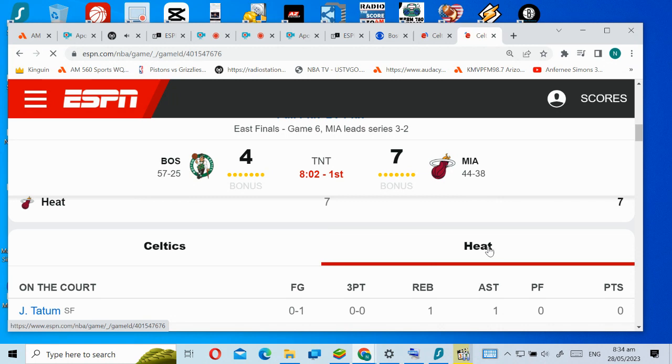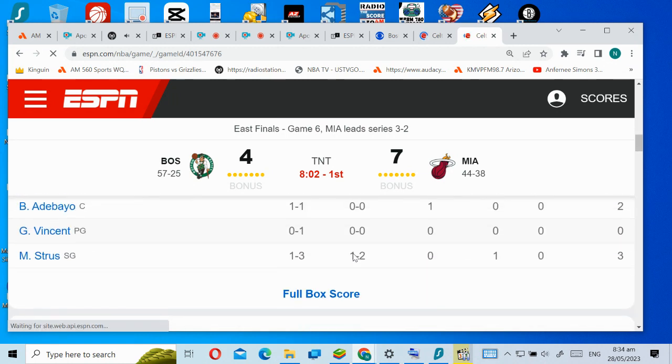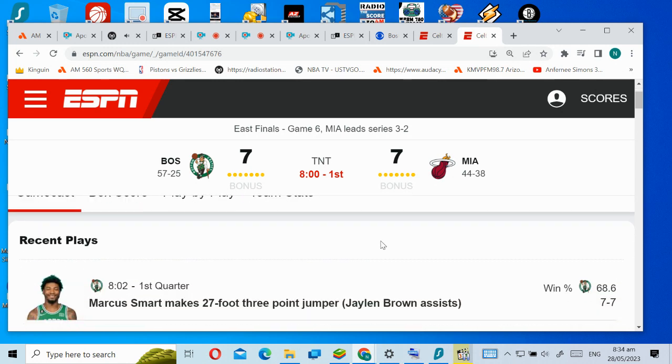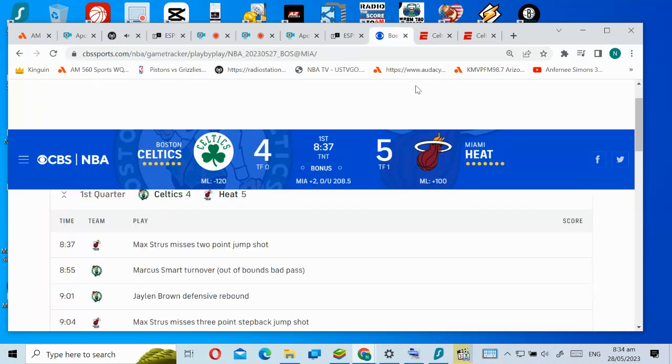Strus on the right side. Drives into the lane. Strips. Lost the ball out of bounds off his leg. It'll be Boston basketball. Al Horford pinching over in defensive help. Just the strip downs. We saw so many of those in the last game by Boston.